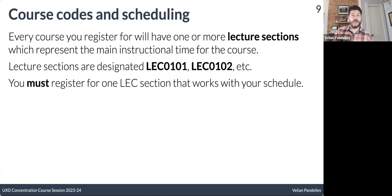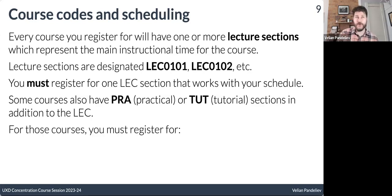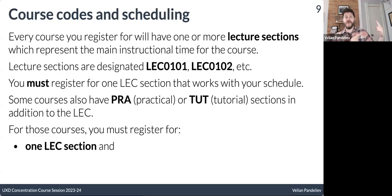Now, some courses, and especially some of the courses that you're about to run into right away, starting in September, also have a PRA set of sections or a TUT set of sections. PRA stands for practicum, and TUT stands for tutorial. Now, these are sections that show up in addition to the lecture section. So when you register for a course, you must register in one lecture section, and you also typically must register in one of those other sections, whether it's PRA or TUT. They're never mixed in together. Either it's 6 PRA options or 6 TUT options, or 1 or 2 or however many there are. So you need to register for one lecture section and one practicum section.